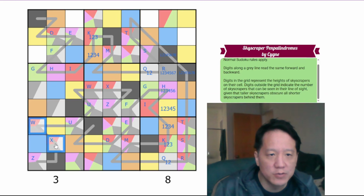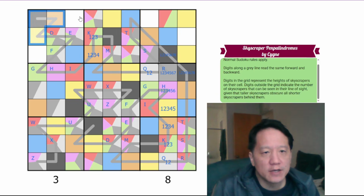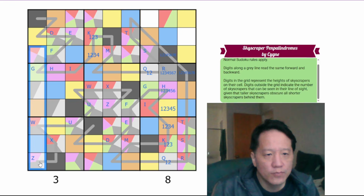Red is one of W or X. We already knew that. So light, medium, green, pink, or red. This can't be green because of green in the column. This can't be red because of red in the column. Can't be light, green, or red, so this is pink or medium.